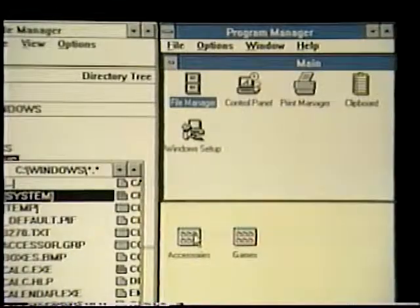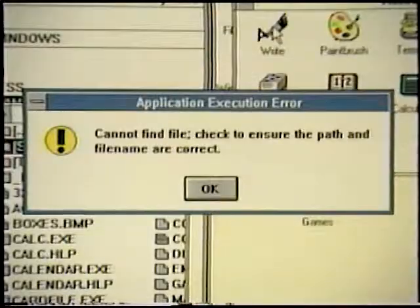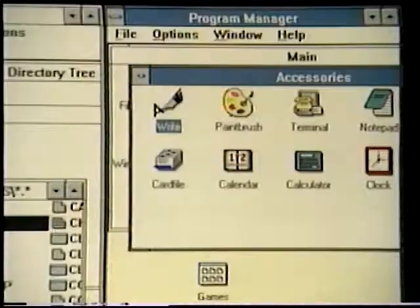But then, when we go into Program Manager and double-click on the icon to launch the application, Windows gives us an error message. That's because Program Manager doesn't keep track of changes we made in File Manager. So when you click on the icon in Program Manager, it looks for the program in its old location. Now, if this sounds confusing to you, imagine what it's like for a computer novice.